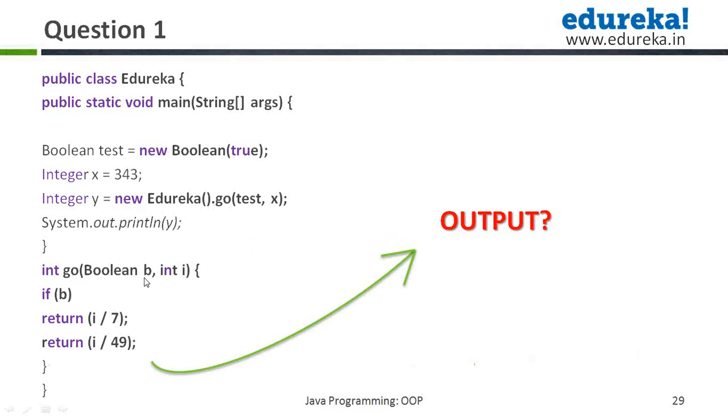So it will be stored in B, the boolean true, and the variable 343. This function gets executed, there will be a value returned and it will be stored in the variable y. Finally you are printing the value y. Now if you can give me the answer, everyone, give it, or just write no on the chat. Then I'll give you the solution, I'll show it. I think it is quite an easy answer. Blessing says no.